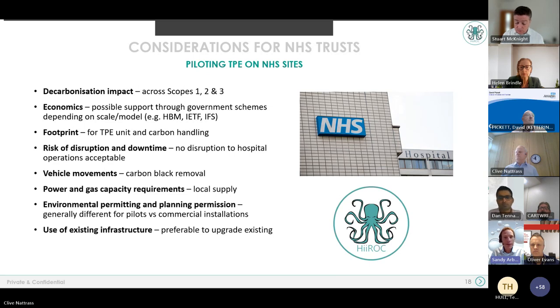So clearly, there are going to be impacts across Scope 1, Scope 2 and Scope 3, which we'd need to consider. The economics: there is possible support, as the government clearly is pushing hydrogen. Hydrogen is a key lever in the UK's net zero ambitions. There are lots of schemes emerging. There's the hydrogen business model, which we'll talk about in a second, the IETF, which is the Industrial Energy Transformation Fund, and other government schemes to help bridge the technology risk and the financial risk, so that we can deploy these technologies at the scale that we need.